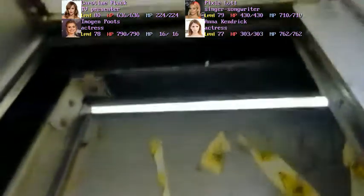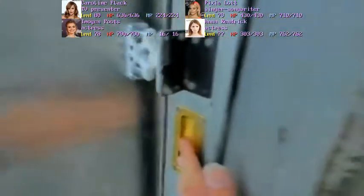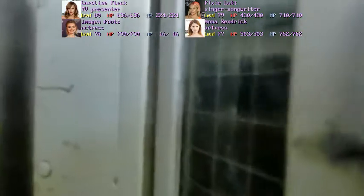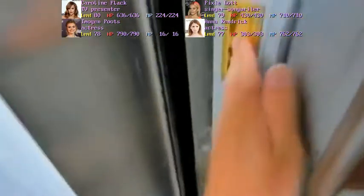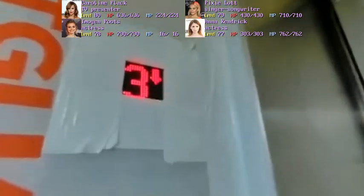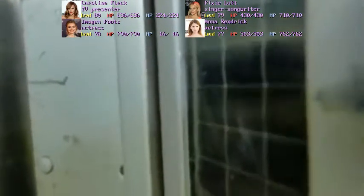Floor 4, going down. Going down. Ground floor.